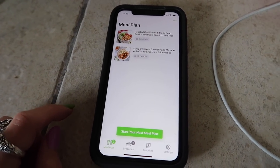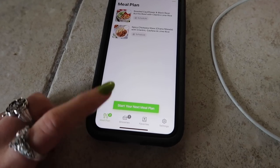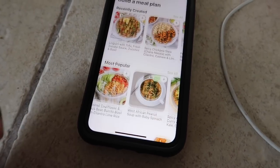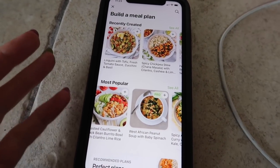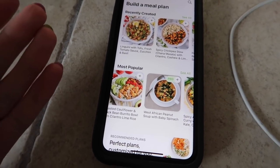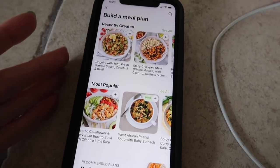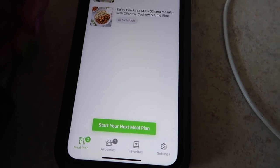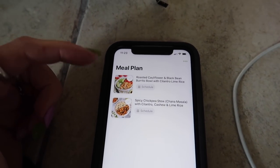Anyways, the reason I'm so excited about it is because it's so handy. There's a whole bunch of meals and you can choose the ones that you want to eat, say for the week. That's probably what I'll do. I'll probably once a week choose a few meals to make throughout the week, and then it builds you a meal plan. So I have these two for over the weekend.